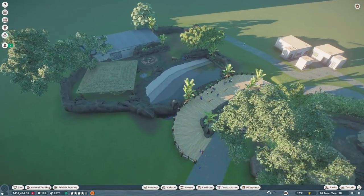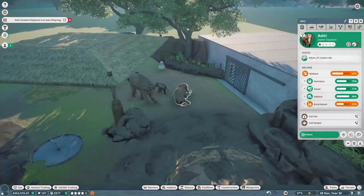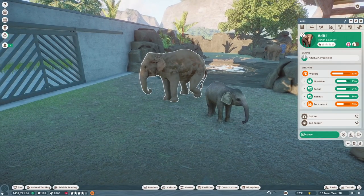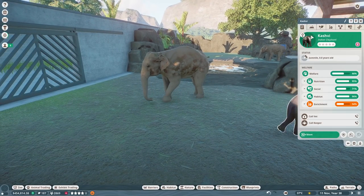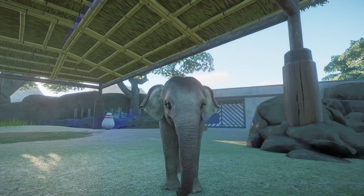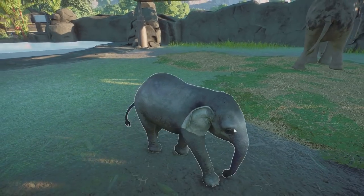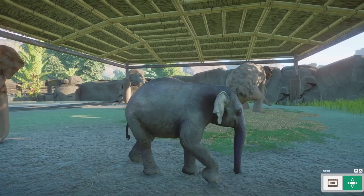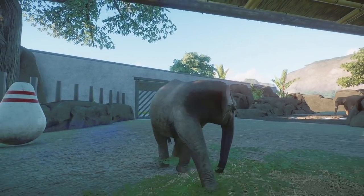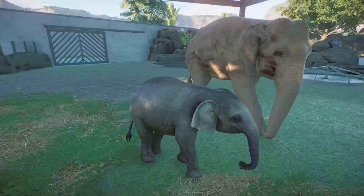Okay. So, with the sun rising here... Wait, what? My goodness! I missed this alert! Look at that! Where's the camera? Look at the baby! Oh, look at the little eyelashes! It's so cute! We have a little girl! Little baby girl! How adorable! Well, that's a better start to the episode with a little baby Indian elephant.